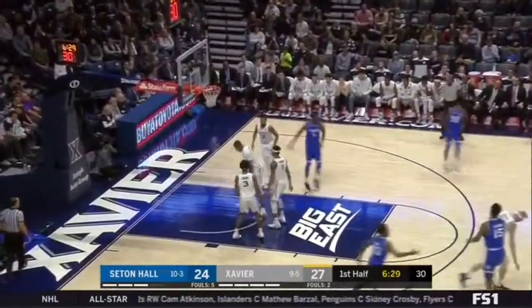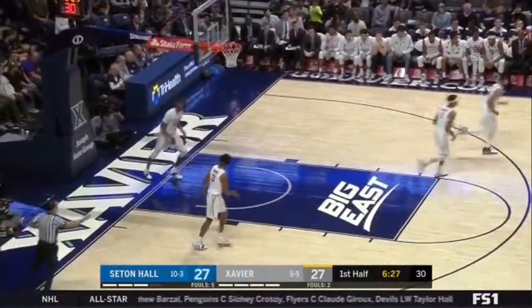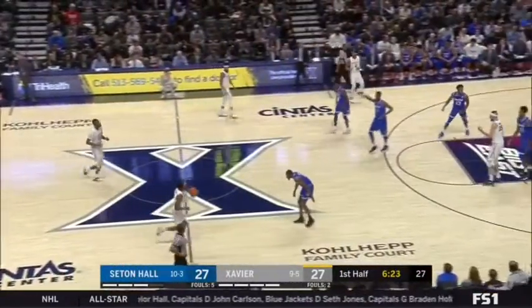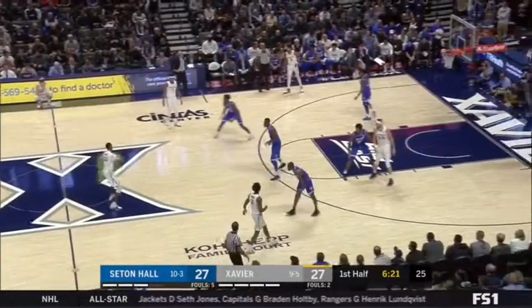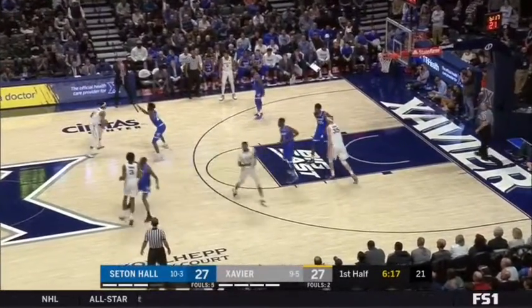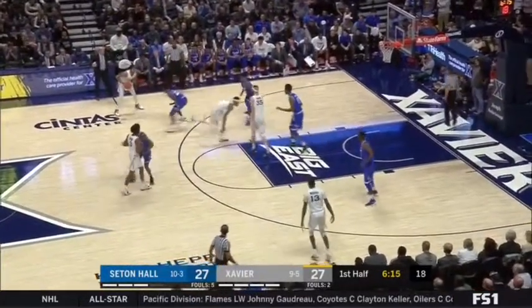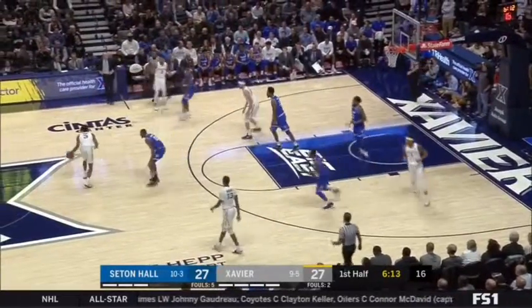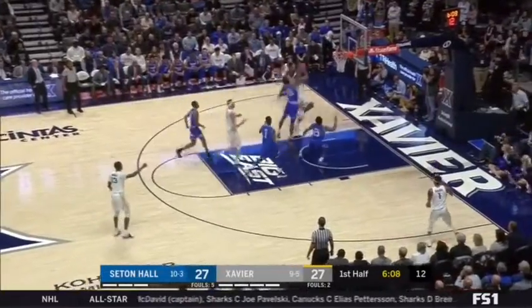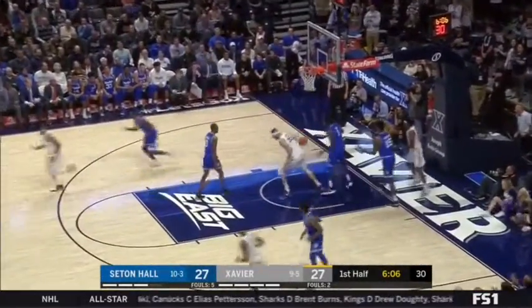Thompson for 3, hits it. And we are tied up at 27. Torian Thompson, just his 4th 3 of the year, now 4 of 18 from three-point land. Took his time, wasn't in a hurry. Well, that's because they wanted him to shoot that. Yeah, when there's no one within 6 feet of you. Gooden to the hoop. He gets the roll.